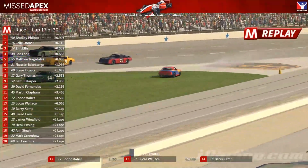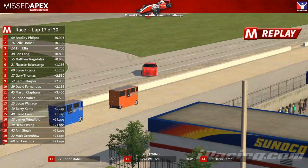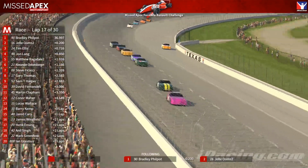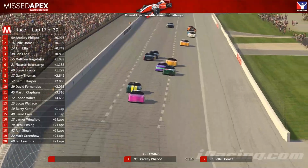Yeah, there's the dirt tracking again. I was just worried there that he was going to tap the back of Philpott. I think the reason why he decided to cut back around is to try and avoid Philpott, because nobody wanted to take him out there. I think he was so close to just getting a swapper on and just taking the whole field out.